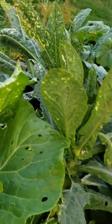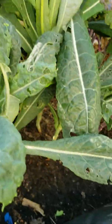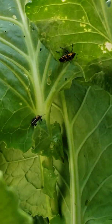But look at this. It's so stressed out. It's got white spots all over it. Look at that. I mean, just look at that. That's just terrible. And the culprit, you may have heard them called harlequin bugs. These little guys, they're just terrible.